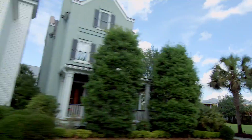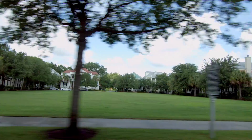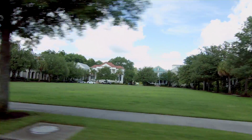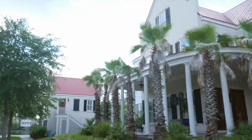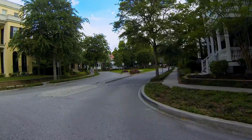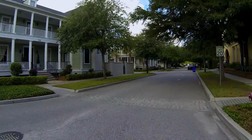Over to our left is Maybank Green. A lot of Ion's built around parks, and this is one of their little park areas that Maybank Green is built around. Homes back here range anywhere from 1,200 square feet on up to 6,000 or 7,000 square feet. Most of the homes back here, if you had to average it, are probably about 3,500 square feet on average. A lot of them are wood siding.